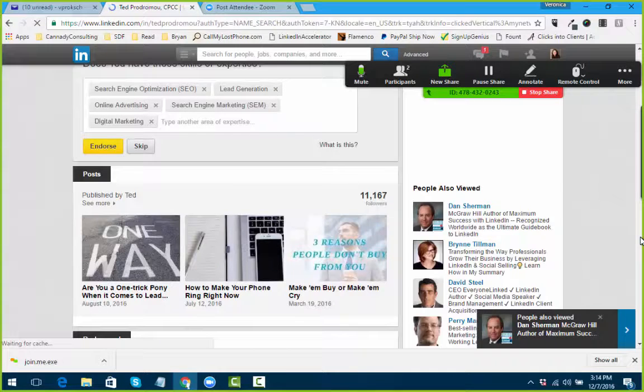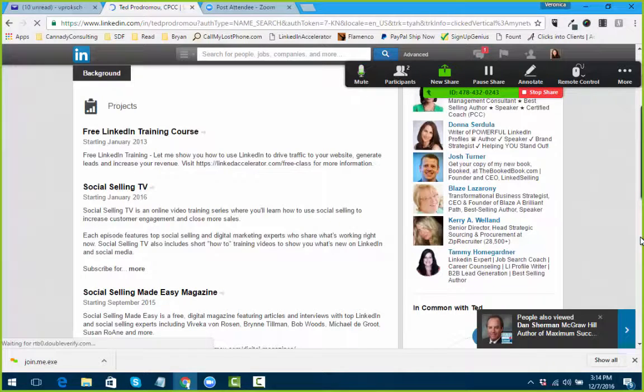Another nice thing is when you ask to be recommended and you send them the link, it just automatically gets categorized through the company that you requested the recommendation from. That's another advantage of initiating the request rather than waiting for someone to go through the steps to recommend you.